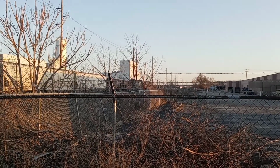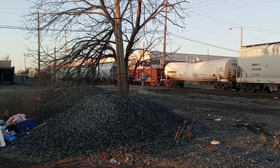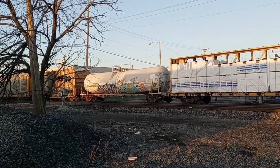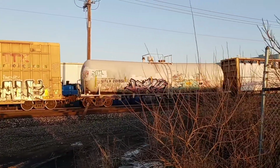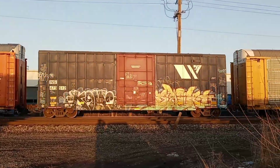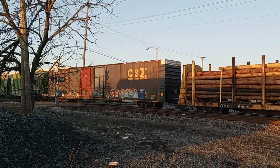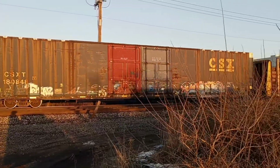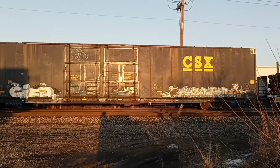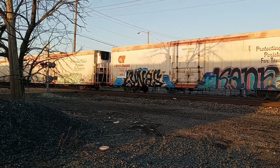An ES-44ACH and an ES-40DC lead this manifest train through the early morning light. Here's a graffitied up tank car. Check out this boxcar. And check this out, one of the old CSX 86-foot boxcars. And a second one, in a little bit better shape than the first. And here's a decent sized cut of reefer cars.